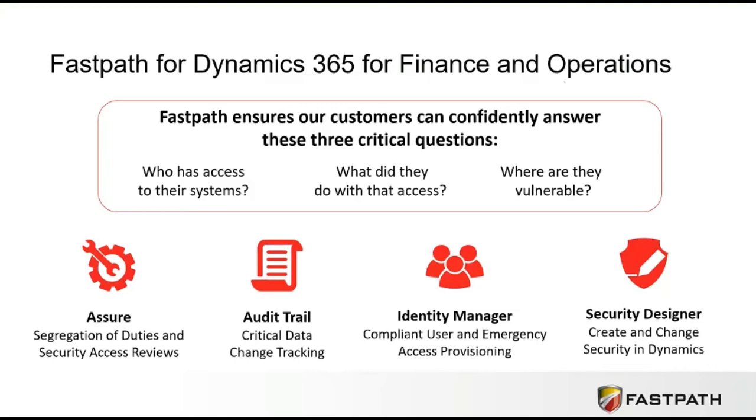We have a number of different solutions that we offer. Today we're going to be looking at the Assure and Security Designer pieces, but we have our Assure piece, which does the security analysis and segregation of duties. Our Audit Trail, which is that continuous monitoring piece where we're tracking changes within the system. Our Identity Manager piece, where we're looking at compliant user provisioning and modification with a workflow on the back side.